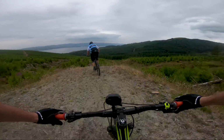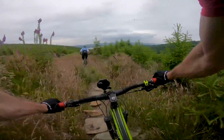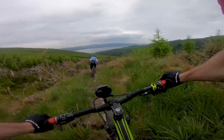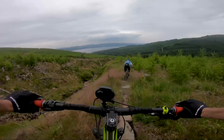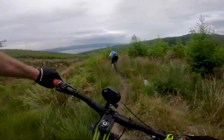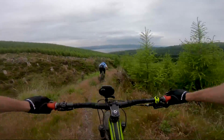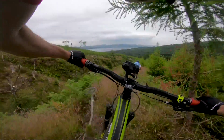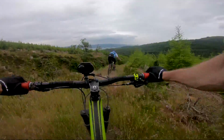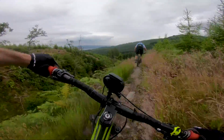So what's next? Drop in. Looks steep. And it is. Oh, straight into a bunch of rocks. I think I've seen this in previous videos. Got a bit of a drop down to the left there. Oh, it's pretty overgrown, so it's actually quite hard to see just what's coming up as well. Stevie was saying that they may potentially cut the grass as well if it gets too long. So if it gets too bad, you should still be able to see stuff.